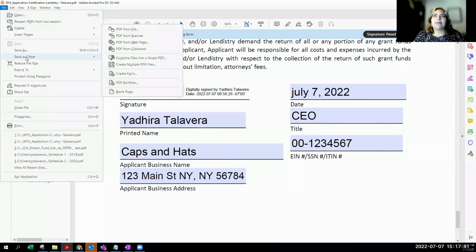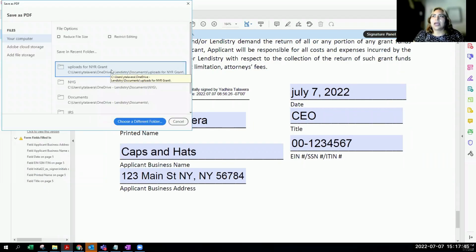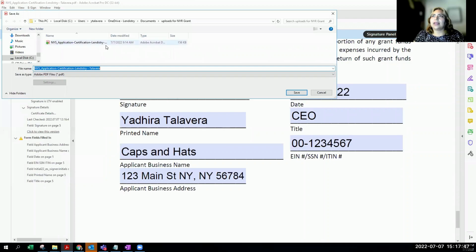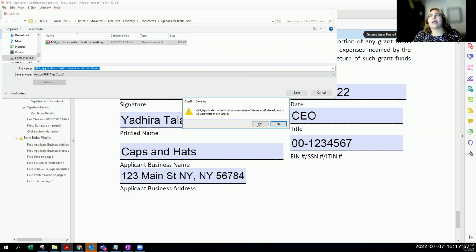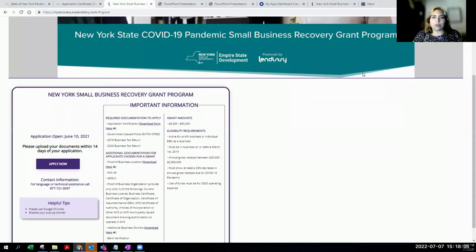File, save, save as, and then there we go. I saved it with the name of the document and then my last name. That's fine. You could also use it as a replacement with the name of your business if you like. It's just a good way of knowing what document you're uploading and for us to make sure that it belongs to you.